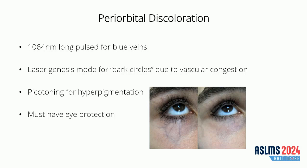In terms of periorbital discoloration, there are a few different lasers that you can choose for this area. So if a patient has prominent periorbital blue veins, you can do a 1064 nanometer long pulsed YAG laser. If a patient has more periorbital just vascular congestion, I like to use this same laser in a Laser Genesis mode, which is a shorter pulse duration. In terms of dark circles, these can be, of course, difficult to treat. I typically do a combination of topical therapy, and you can do either picotoning or a 1927 nanometer thulium laser.